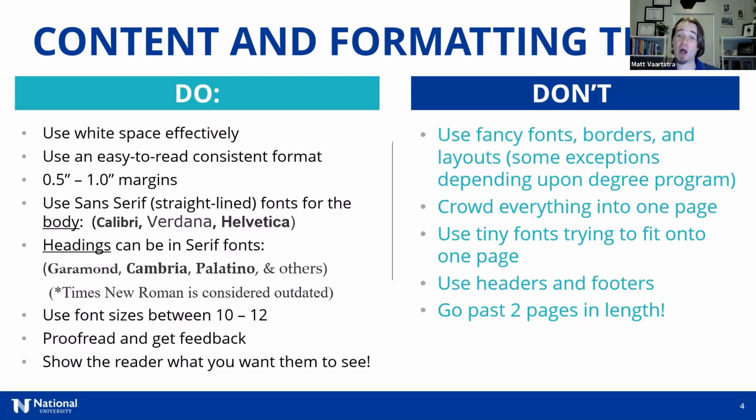There's a couple different font options that you have. Most of the time we're going to use those straight line fonts, those sans serif fonts, examples: Calibri, Verdana, Helvetica. Those are going to be your body, your main text. I'm willing to make some exceptions on this. I've used Garamond across the entirety of a resume before. I think that it looks okay. We want it to be very readable. Fonts that have a little bit more of the curl or swerve to them can get a little bit tricky to read.